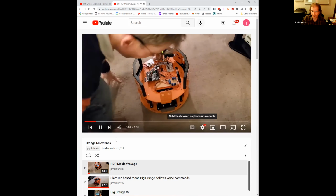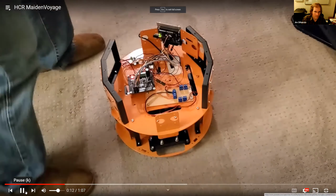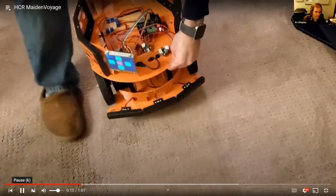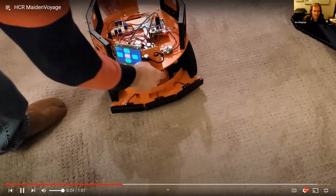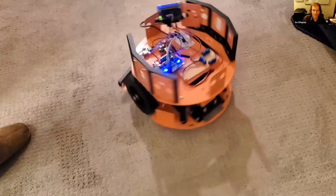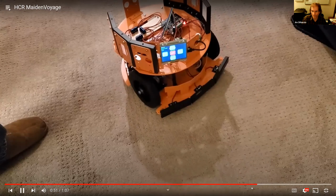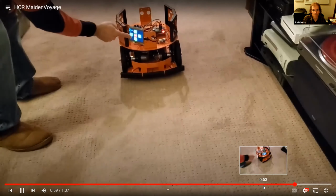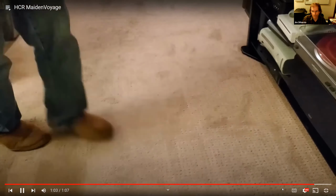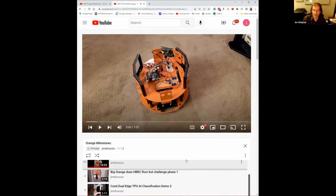Okay, let's see the maiden voyage of this robot. I'm going to turn that on. You can see the screen. Is this playing smoothly enough? Let's make it go right. And left. And left. Pretty fast. Let's try forward. That's pretty fast. So that was the very beginning of Orange.